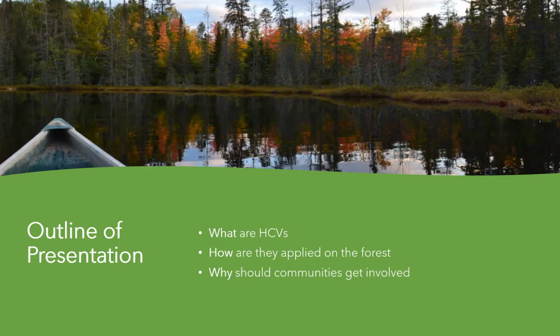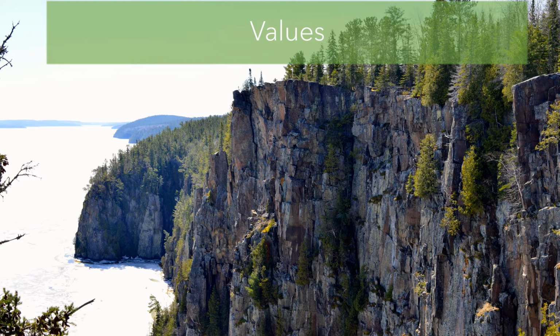Today we'll be going over what are HCVs, or high conservation values, how are they applied on the forest, and why should communities get involved. During this presentation, I would like to invite you, the viewer, to think about the values that you and your community have in the forest and contemplate how to best organize and represent those values.